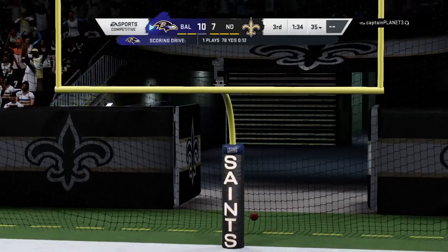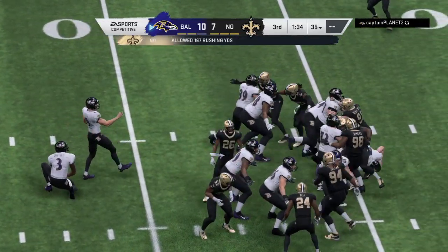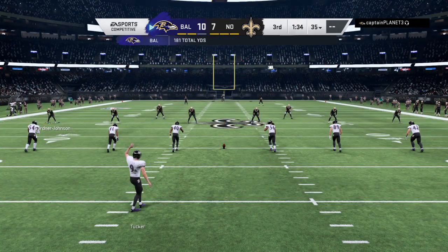Boy, the action just coming fast and furious right now. If you got up to go get a drink from the fridge, you picked the wrong time. Two long touchdowns. Yeah, and that's how you answer a one-play drive with a one-play drive of your own.